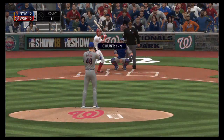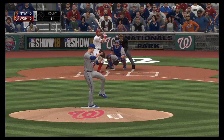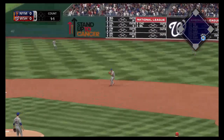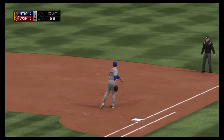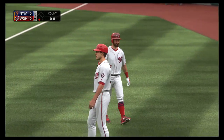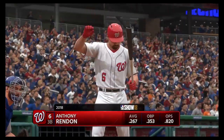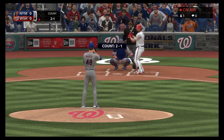In now is Adam Eaton. He'll lead things off here in the bottom half of the first. 1-1. Ball swung on and hits to Cabrera at second. And a flip to first from Cabrera in time for the first out. Batting second, third baseman, Anthony Rendon. Stepping into the box, Anthony Rendon. He's ready for his first at-bat of this early season contest.